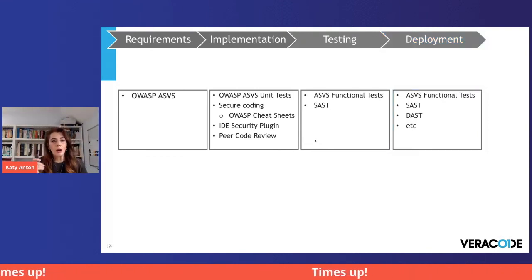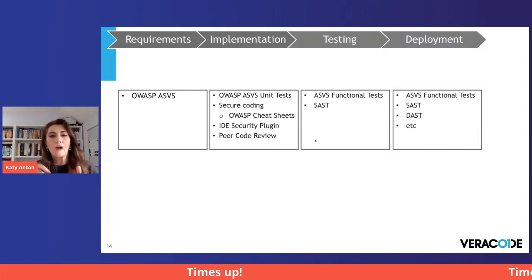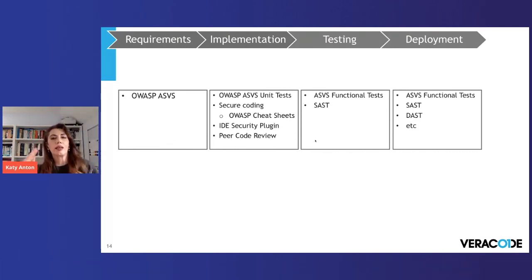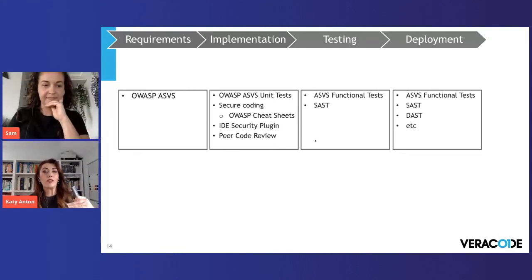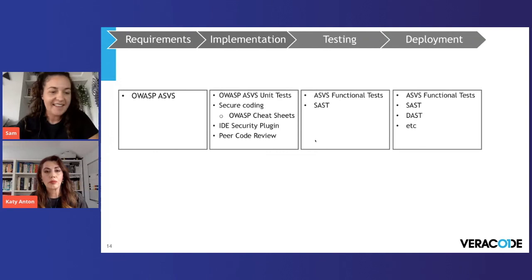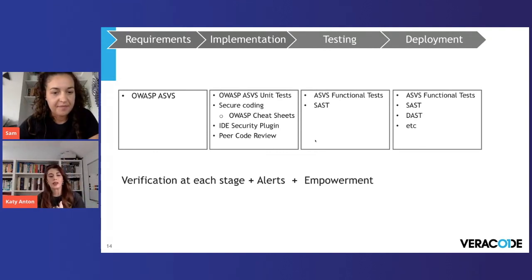Great, so hopefully in this very short presentation, I have given you an understanding, at a high level, of what to use at each of the stages of the software development cycle in order to verify for security from the beginning, from the requirements. Place alerts, which can be in the CI/CD pipeline, but can also be humans, like during the peer code review.